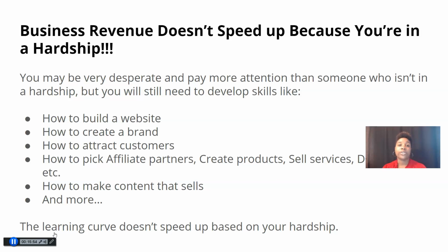With online, you're learning those interpersonal skills as well as the technology that comes along with it. So all of these are important things that you need to learn, and just because you're in a financial hardship doesn't necessarily mean that you'll learn these things any faster, or that your learning curve won't take more than a month. And for most people, it takes them a while to learn the skills it takes to run an online business.